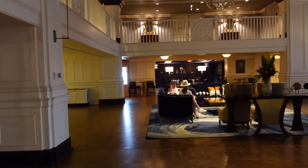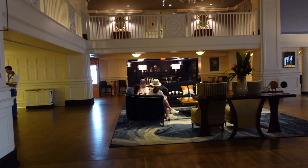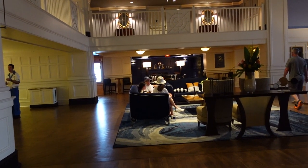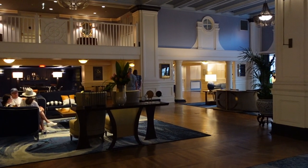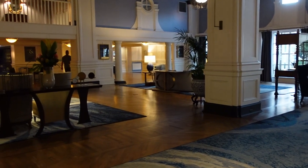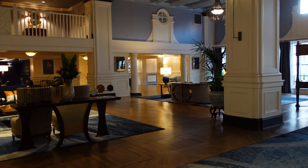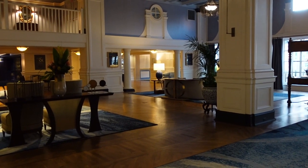The Ale and Compass Lounge is straight ahead, and then the Ale and Compass restaurant to the right of that, which is where we're gonna have dinner tonight. And then back to that corner in the back left is where you're gonna have your walkway to Disney's Beach Club Resort, which is a literal connecting resort here and sister resort to Disney's Yacht Club Resort.